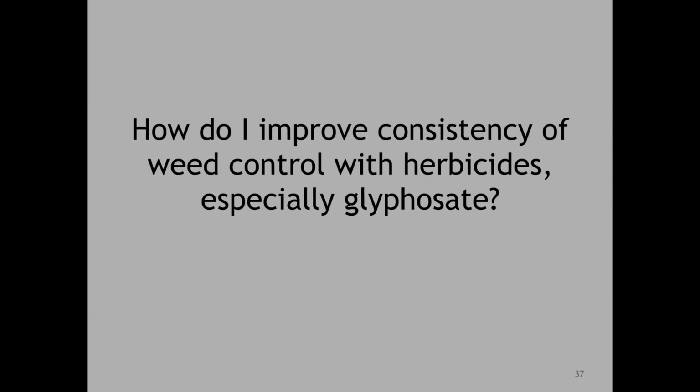And in some cases, there's two species, common lamb's quarters, which is the most abundant species in Ontario, and then common ragweed. Those are two species where when we test for herbicide resistance, specifically lamb's quarters, very few of them are actually resistant to any herbicide. So in other words, the poor control can't be explained by herbicide resistance. Rather, it has to do with some other factor.